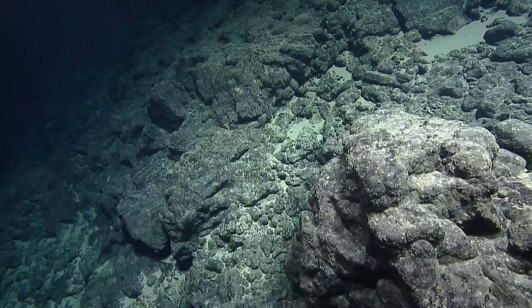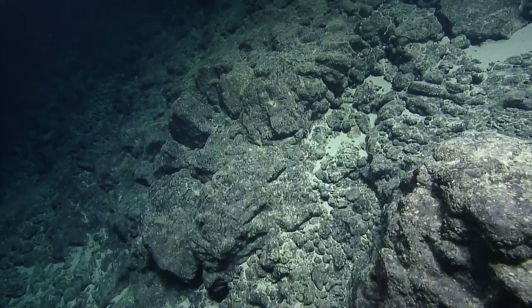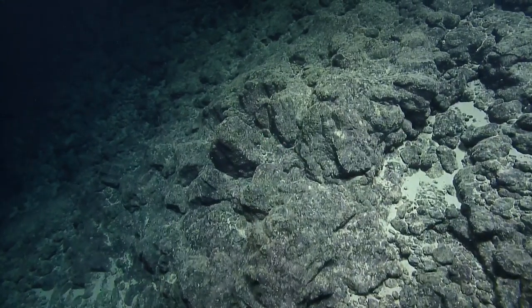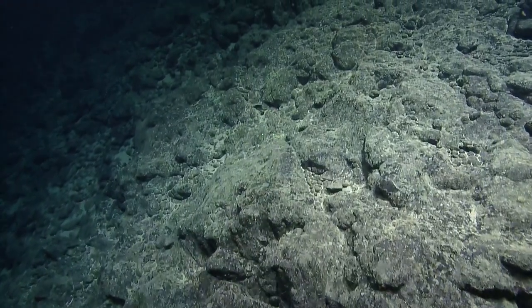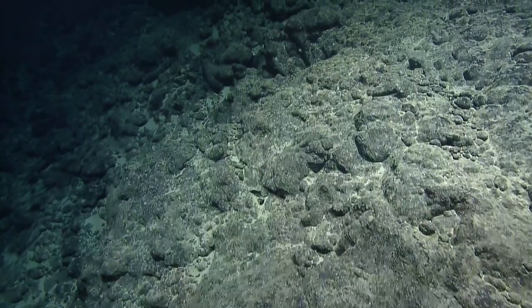Yeah, I'm trying to plan out in my head how to do this, like how to spot a rock, grab the Niskin, grab the rock, and be guaranteed that we've got a good rock, you know? Because I don't want to use a Niskin and not have that rock come up or something like that.